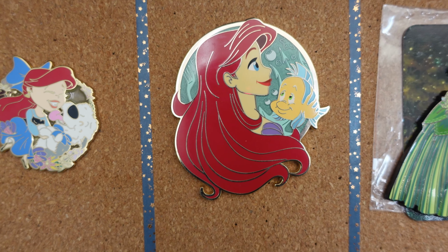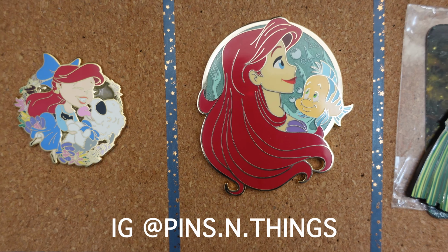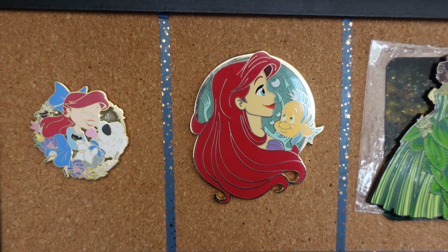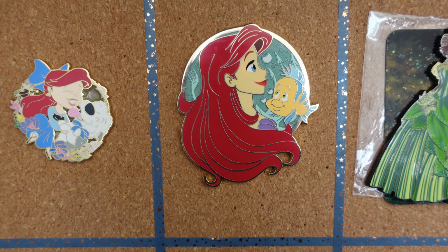This one is a fantasy pin of an Ariel profile from Pins and Things. Again, I bought this one a long time ago because I can't afford the real WDI Ariel profile, so I thought this was the closest I could get.